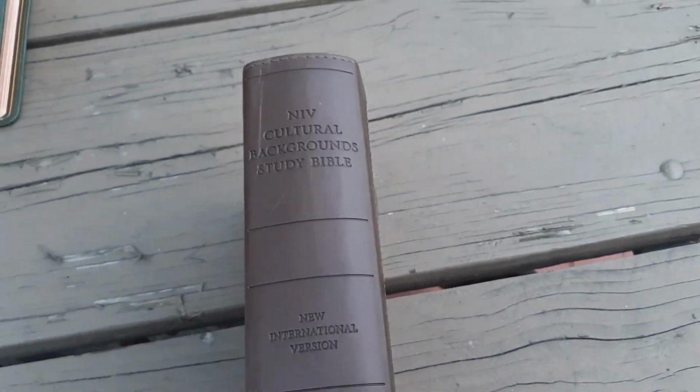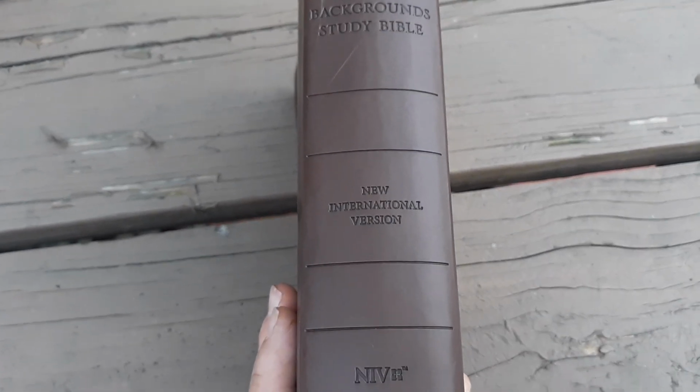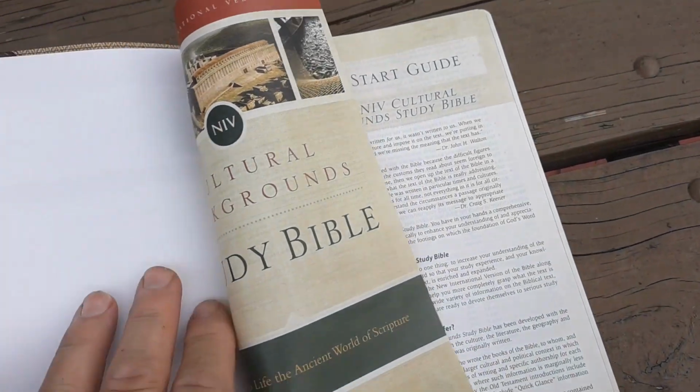Hey Bible fans, I am back with another new Bible, and this time I am going to do a two-parter. The next part will be on the physical aspects of this Bible, but today I'm going to go off my usual path and discuss contents. In front of me is, let's get a picture of the spine, the NIV Cultural Background Study Bible, NIV 11, in a synthetic cover, paste down, and here we go.